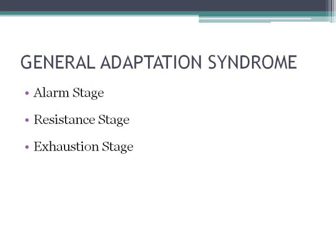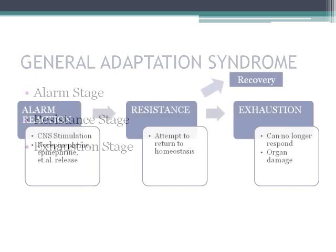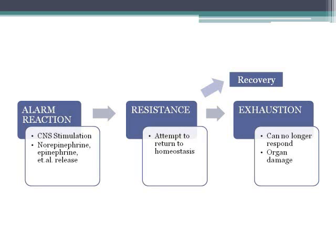First, let's talk about the general adaptation syndrome. There are 3 stages: alarm stage, resistance stage, and exhaustion stage. It's the alarm reaction that we usually think of when we talk about a stress response. The central nervous system jumps into action. We've got norepinephrine and epinephrine and all these other hormones being released. We see an increased heart rate and oxygen intake, and increased mental activity and contractility of the heart. This is, to a large part, the sympathetic branch of the autonomic system jumping into play.